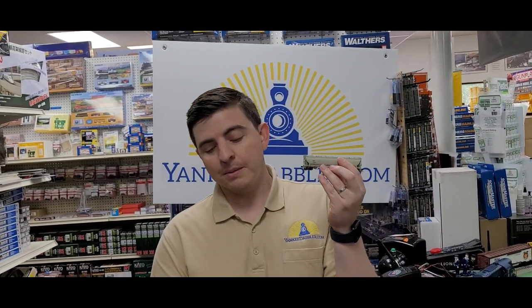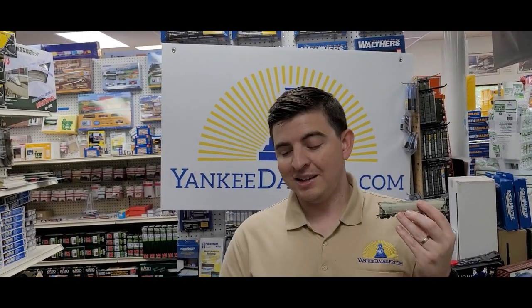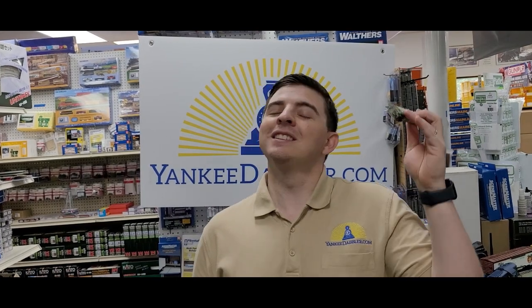And for a really reasonable price, because these cars retail for $39.95, but we're selling them here at Yankee Dabbler for $27.96, okay? So you get a whole bunch of these different cars with different road names and different road numbers. Get a couple of your engines pulling these and you will be the hit of the N scale area.